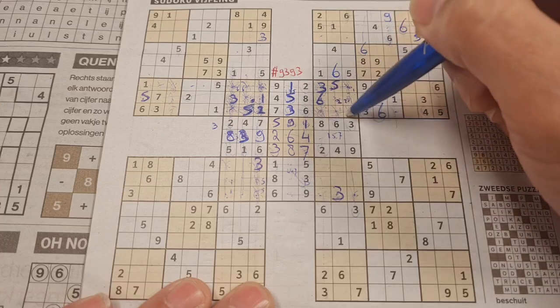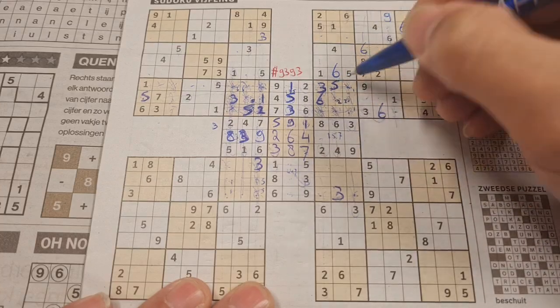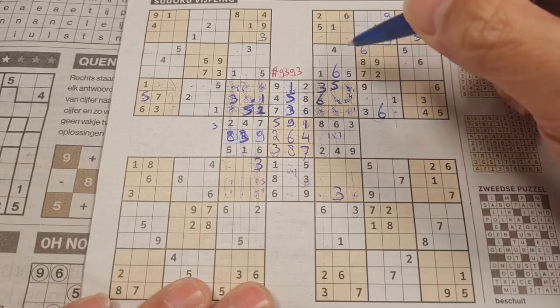We have a 4 in this row. No 4 in these 3 boxes. We have a 4 in this column. No 4 in those 2 boxes. So the 4 could be here, could be there.